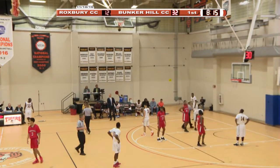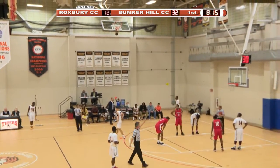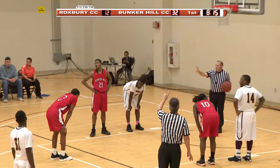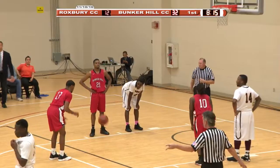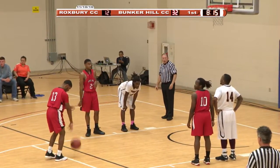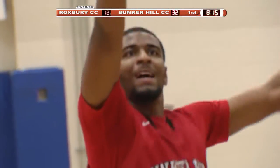Yeah. He's the only size they really have. He better sit down. Yeah, it looks like Hollister Elliott's going to come in for Barry. And Sweets again at the free throw line. Seems like he's been there all night.